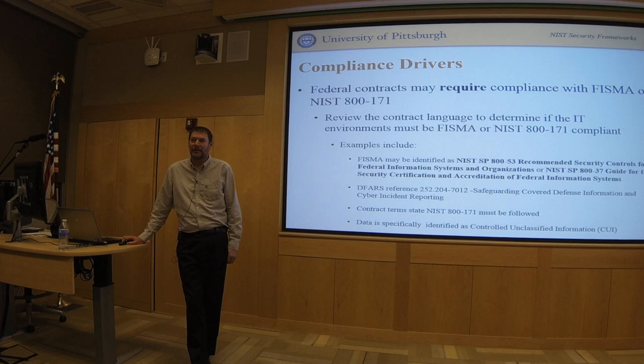So we put a process in place with the Office of Research. Anytime a new contract comes in, they look for these language terms. If they see them, they contact the CSSD department, and we review the language and the research project, and determine where the project is going to occur on the network and make sure the required controls can be met.